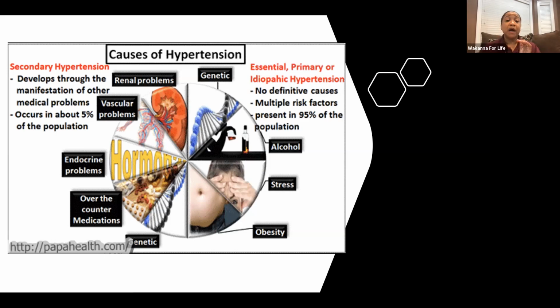And so untreated or undiagnosed sleep apnea can also lead to secondary hypertension, kidney disease as well, and hormone disorders such as thyroid issues, the parathyroid gland, Cushing's disease, issues with the adrenal gland.